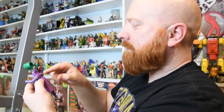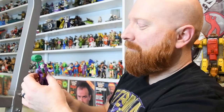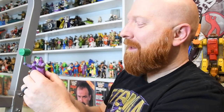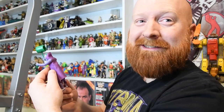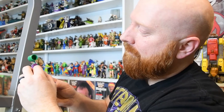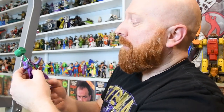I'm almost thinking this is off a different action figure. I don't know what it's off of, but as far as I know, it doesn't belong to him. But if anybody out there knows what it belongs to, could you post it in the comments so I know? It's got a hole in the back here. It looks like maybe someone's head goes through that. Other than that, I really have no idea.